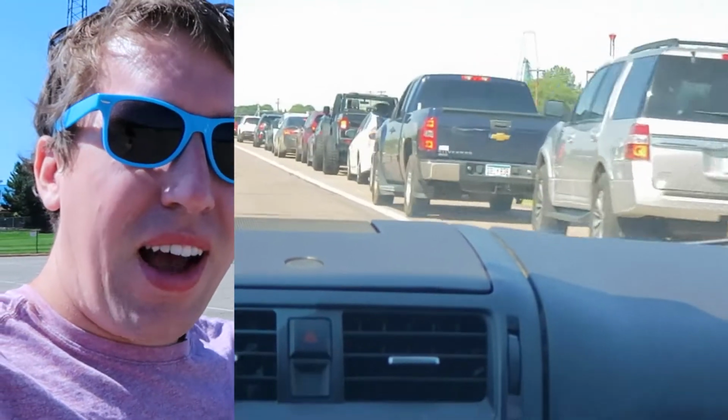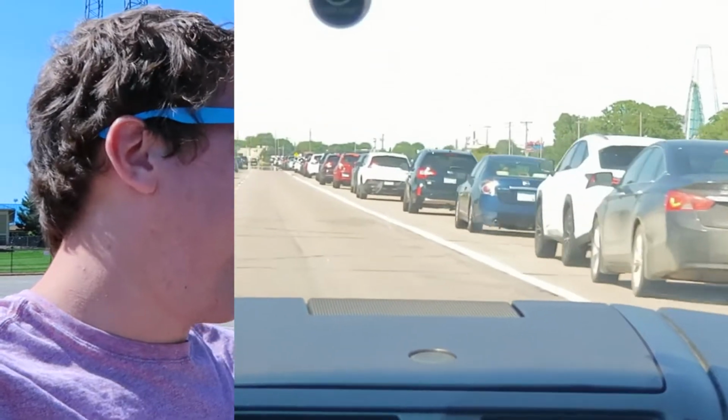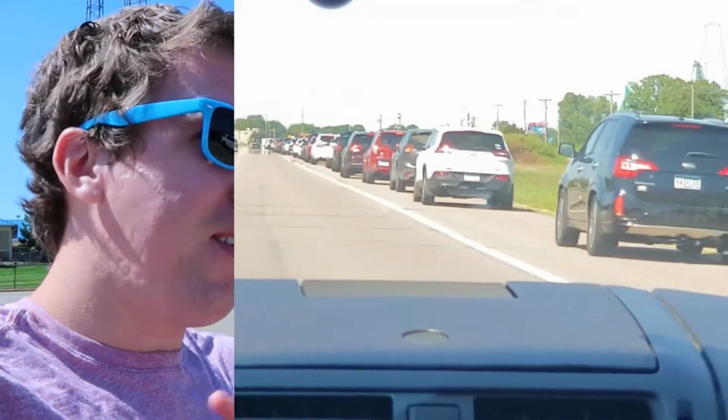We are definitely here at Valleyfair, and it's a busy day. I'm gonna splice in a clip here showing what the line for Valleyfair looked like to get in this morning. It was easily 2 miles long, just full of cars. But luckily we took an Uber, so we didn't have to wait in that. It should be a fun day, right? Yeah, it should be. Let's check it out.